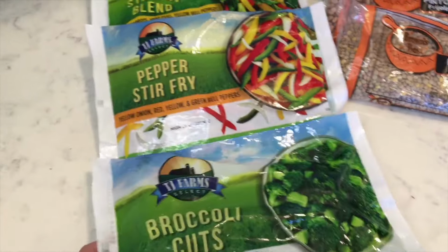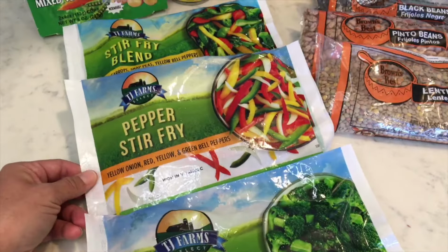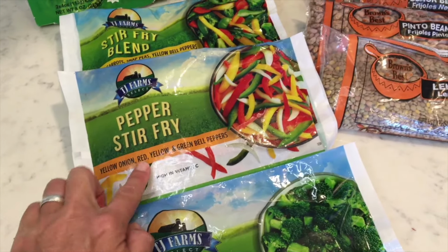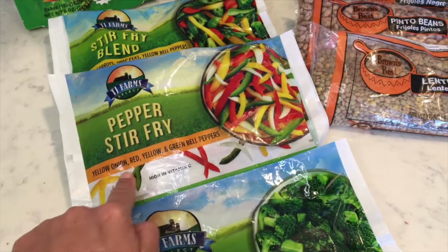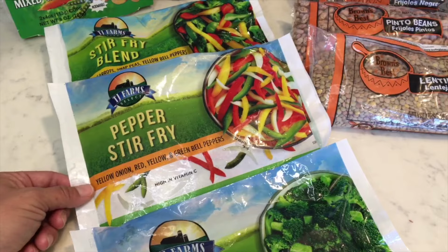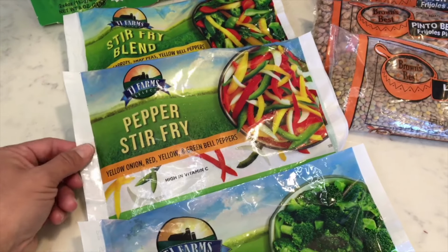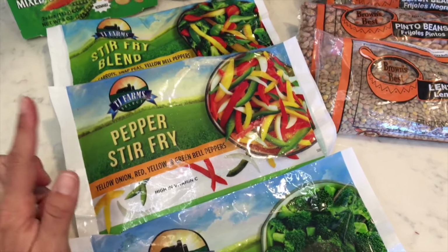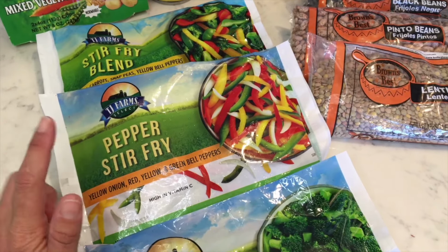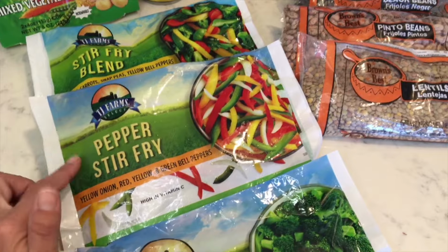Okay, and then some of these other options are packed with a variety of vegetables, like the pepper stir fry. This has onion, red, yellow, and green bell peppers. Bell peppers are packed with vitamin C, and onions are just really great overall. So this is just a really nice mix. This is perfect for Asian stir fries as well as like a Mexican saute.